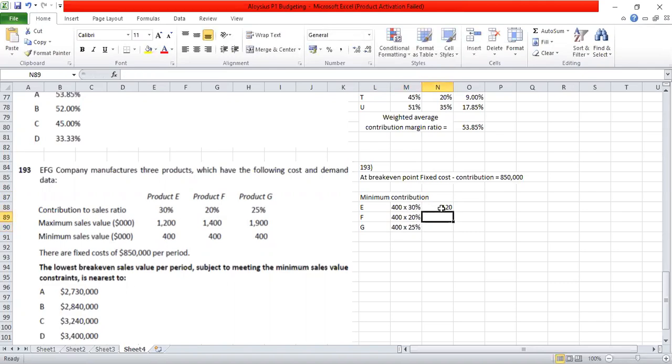So if these are the cases, we see that when we add them up, the sum total is coming only to 300. But totally only when contribution is to the extent of 850,000 that they would break even. But here the minimum contribution is 300, but they still have to earn 550.